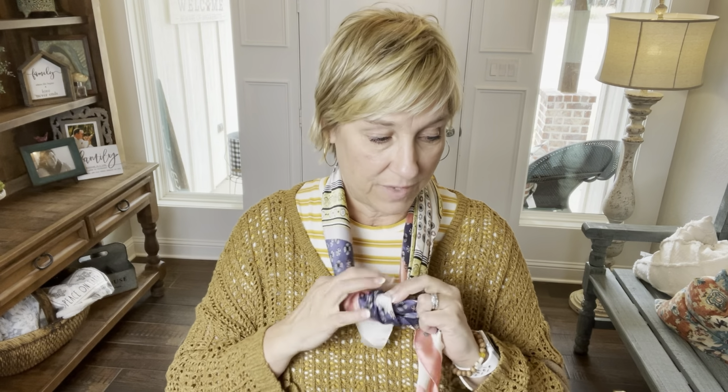I'd wear this scarf with so many things. I kept thinking how cute it would be with like a denim jacket. That'd be so cute with a denim jacket. It'd be cute with just a little white t-shirt, yeah. I'm definitely gonna keep the scarf. I think it's so adorable.